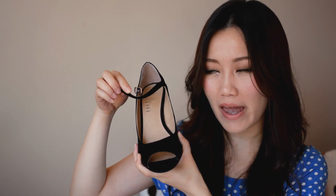Now this pair of shoes I chose, I'm not sure if this is a real upper suede, but it's a suede finished shoe with a peekaboo peep toe right here, and also these really adorable cutouts at the side. So it's kind of that Mary Jane effect, right, with the strap at the ankle. It's a very delicate strap, but I love this cutout detail at the side.